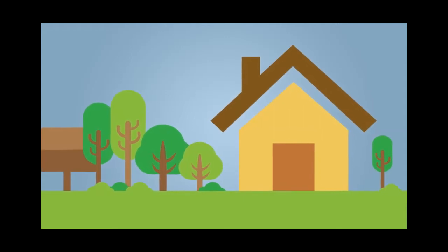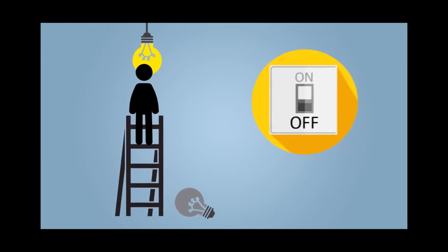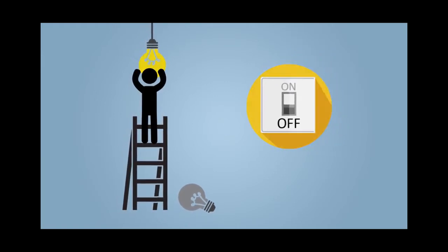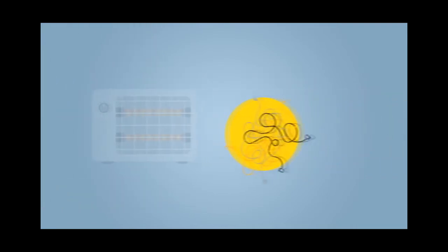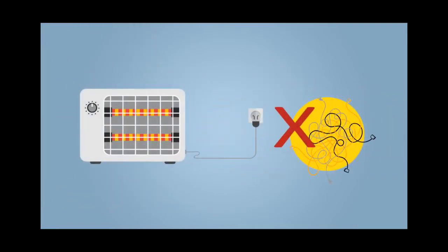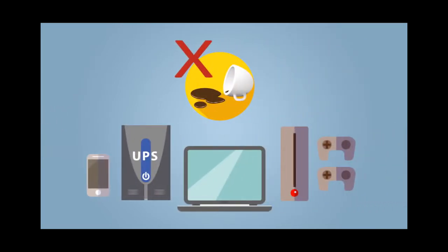Do in and around your house to prevent a shock injury from occurring in your home. You should always turn off light switches before changing out dead light bulbs. Keep cords untangled and away from heaters. Place your drinks away from your game consoles and other electronics.